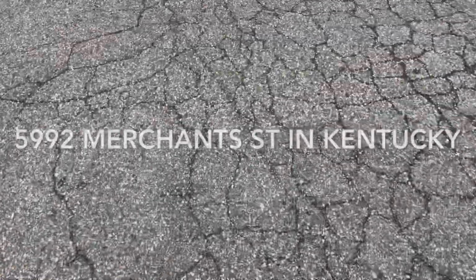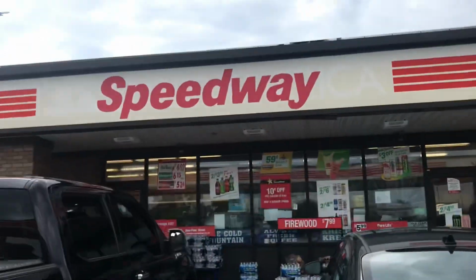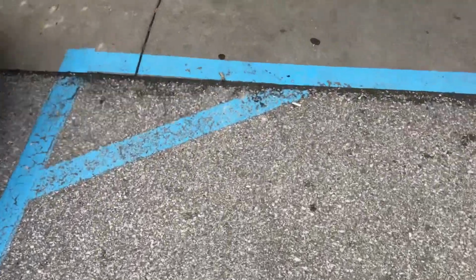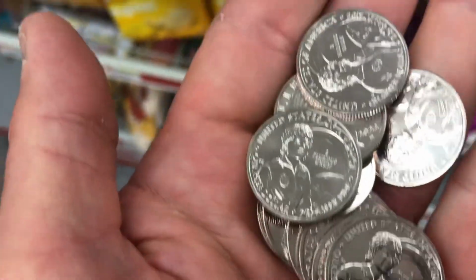Well, we are now in the Bluegrass State in Kentucky. The address here is 5992 Merchant Street. However, I can't see the address on the actual building, but we are at a Speedway going in to spend some more of the San Francisco Sally Ride quarters. Here we go up to the counter.